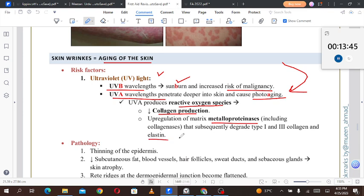Okay, so upregulation of the matrix metalloproteinases, including the collagenases that subsequently degrade the type 1 and type 3 collagen and elastin. Pardon me. There is going to be a decreased collagen production by UVA.